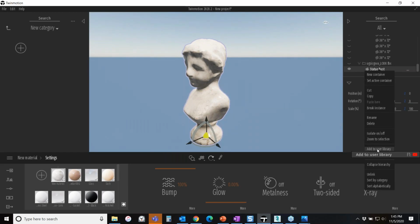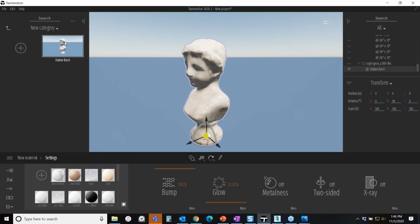And add it to the user library. What's great about it is that it stores this object to our user library plus the materials that are assigned to it. There it is.